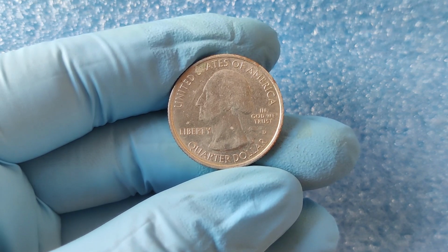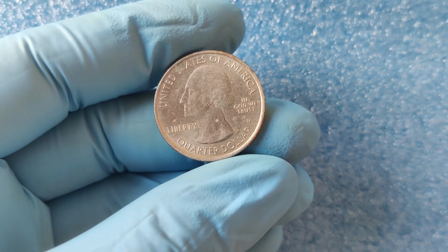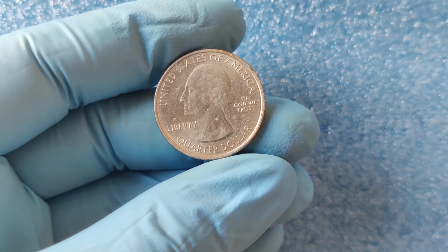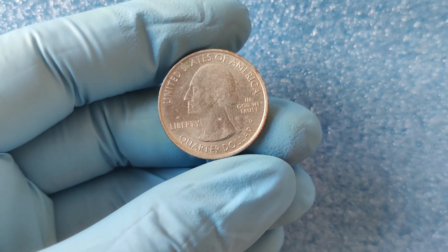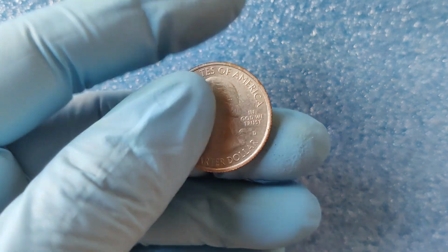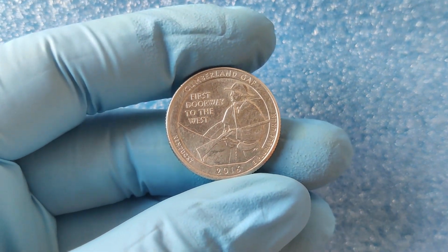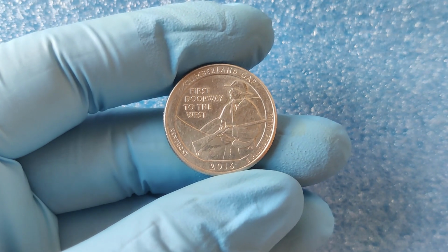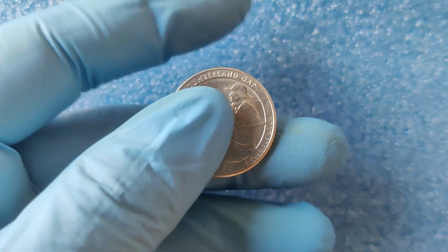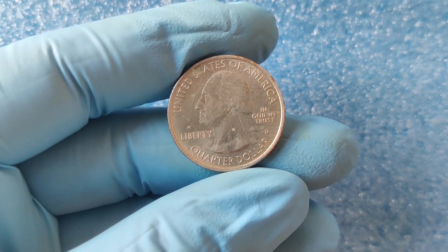So, how did this little mistake turn into a $1 million payday? Well, for coin collectors, rarity is everything. If a particular error or variety is extremely rare, collectors are willing to pay huge sums for it. The 2016 D mint mark quarter with this error quickly caught the attention of numismatists, the official name for coin collectors, and once verified, the coin market started buzzing.